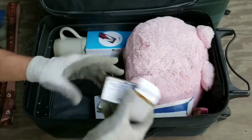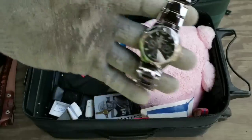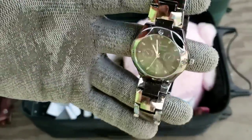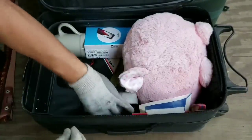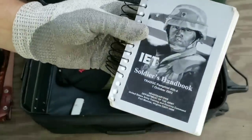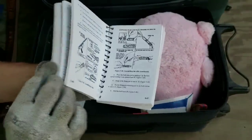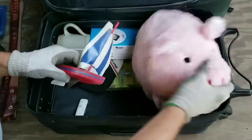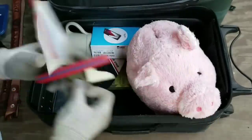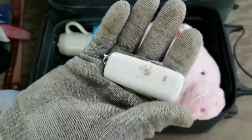Okay. Something was in this box. Oh, it just fell out. It was this watch. That's what it was. Okay. Here's a book. Soldier's Handbook. So IET. I'm not sure what IET is. Maybe you guys know what that is. Oh! Okay, well, that's a piggy bank. We'll hold off for that. There is some kind of boat. Okay. And another little pocket knife.